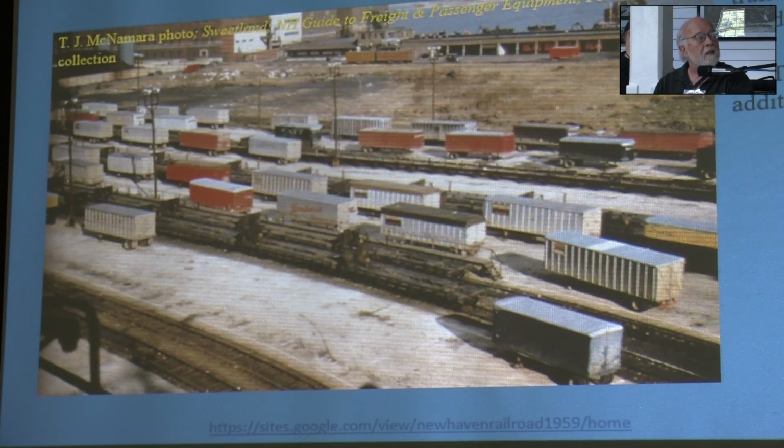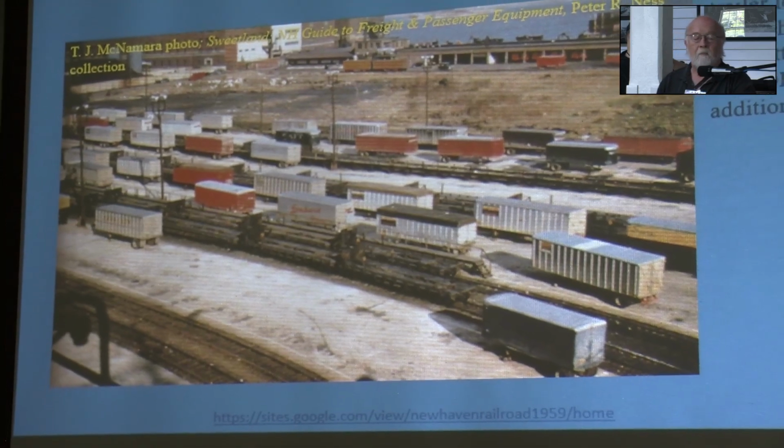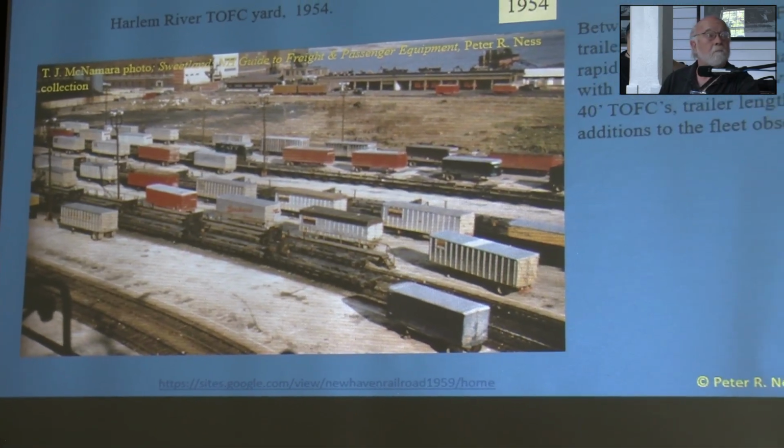And you can see that in this particular photo, there are no New Haven trailers, there are no New England Transport trailers. These are all motor carrier trailers, and that was the majority of the shipping that the New Haven did between Boston and Harlem River.